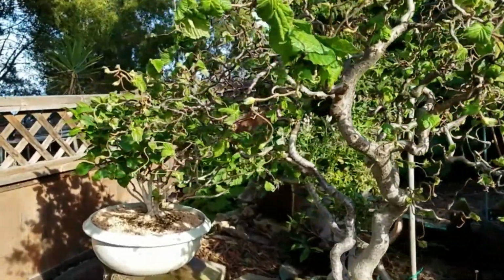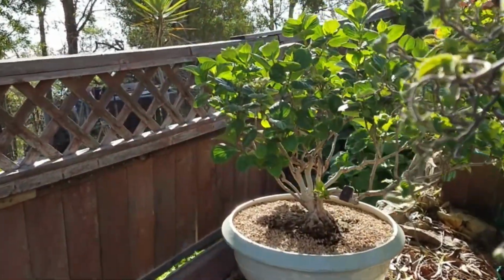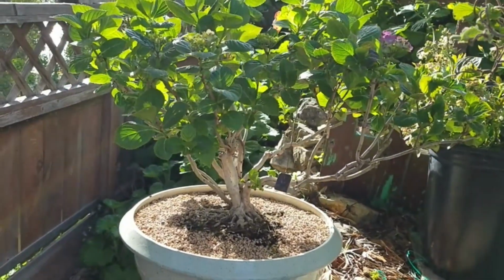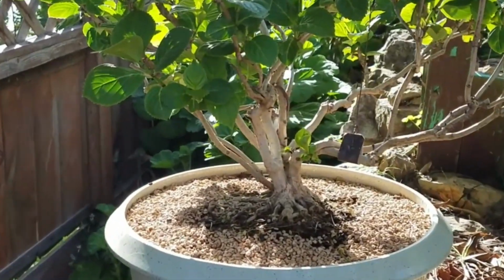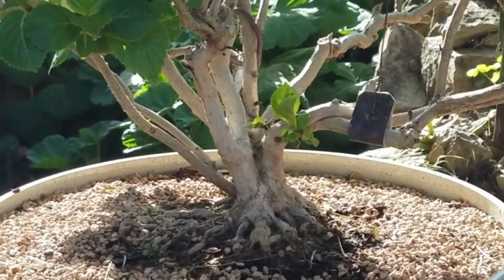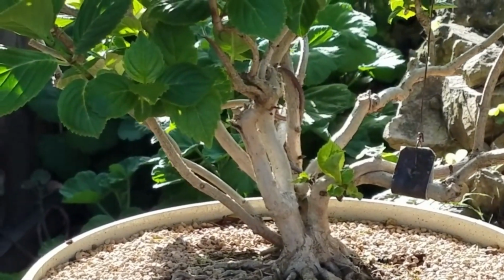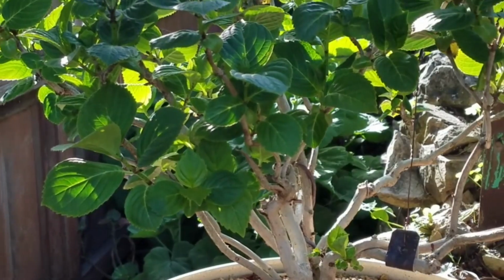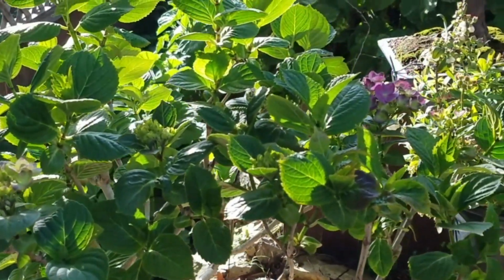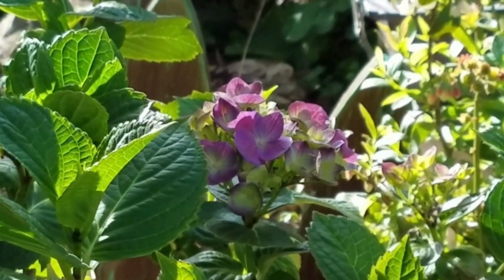Right next to it is just an experimental. It's a hydrangea in a clump style. It's not your typical bonsai material because it has large leaves, but since I have it, I just want to try it. It does have a very nice root flare in the body, and I like the flowers. It's a compound flower, has multiple flowers in one inflorescence.